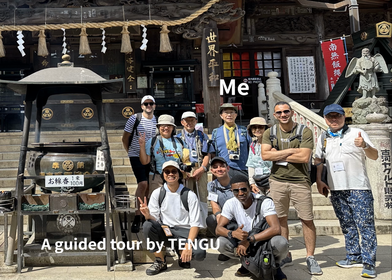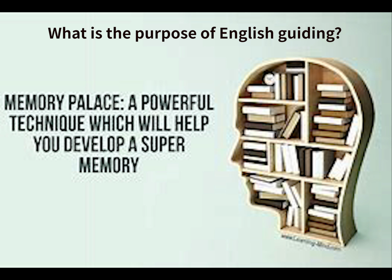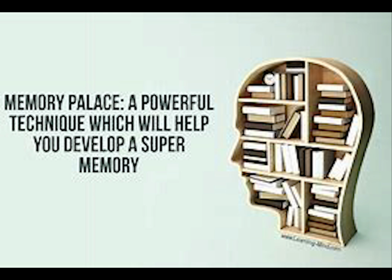By the way, what is the purpose of the guide? We think it's to give our guests fun memories to take home. How important do you think that is? That's right, it's a memory. It's about leaving fond memories in the minds of your guests. To do this, we need a surprising and interesting story based on brain science and other topics.